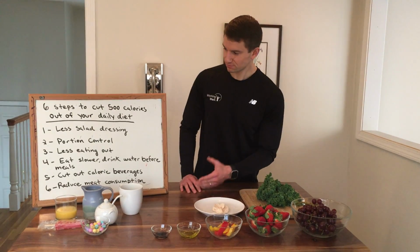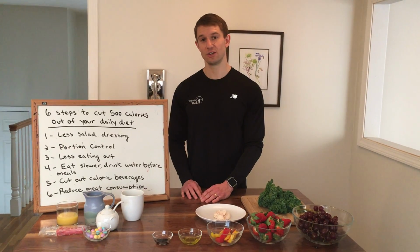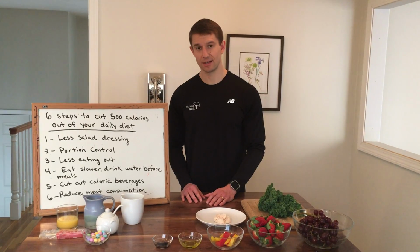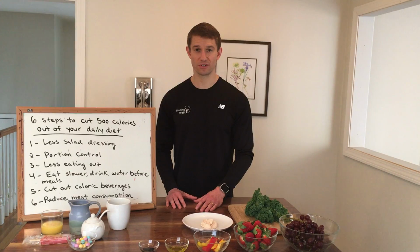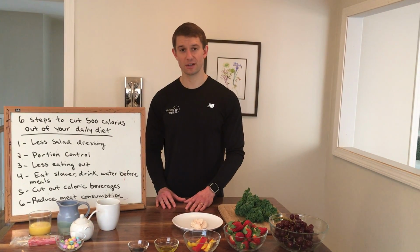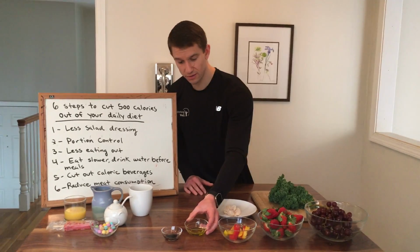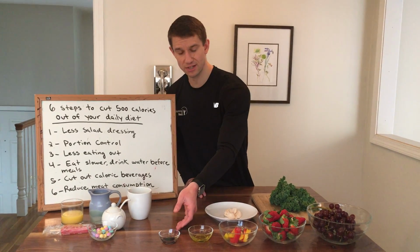Tip number 1, having less salad dressing on your salads. This is a great way to reduce your caloric intake in a salad. Many times we may be putting too much salad dressing on, and unfortunately there's a lot of calories in many common dressings. A couple things I would recommend here is using a light amount of olive oil, or a balsamic vinegar. Again, much less calories.